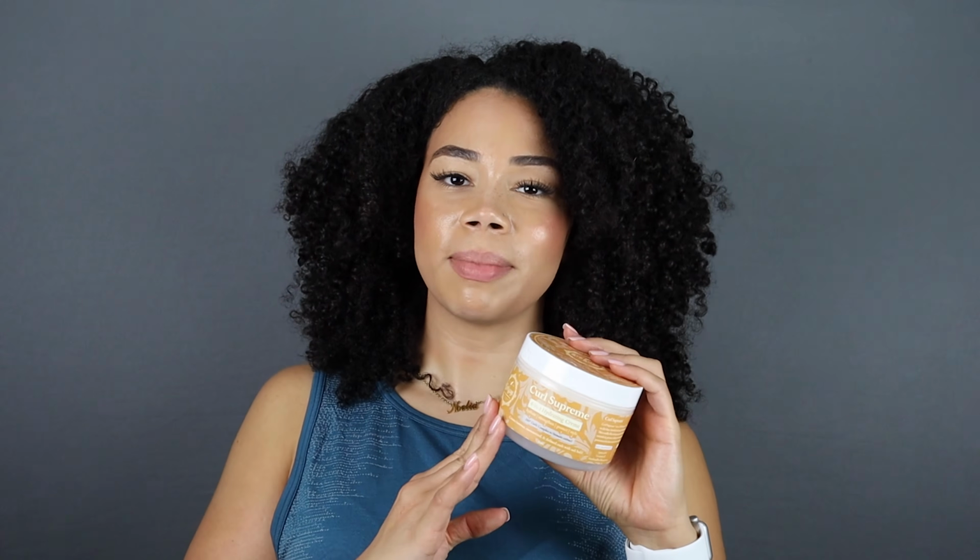So if you are looking for an affordable product and you want this to last you quite some time, definitely try this one. I know a lot of people have some mixed reviews on this one, but it works very, very well in my hair. So like I said, a little does go a long way.